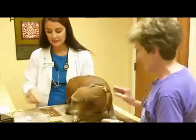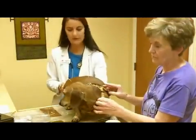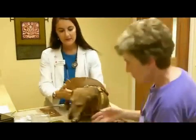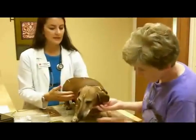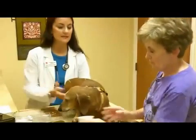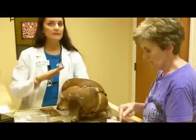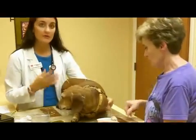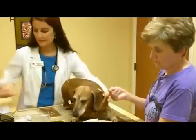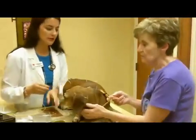Other issues that we can treat are everything from allergies to metabolic conditions, other body systems, thyroid, diabetes, Cushing's disease. And this isn't something that would be an only type treatment for those more difficult diagnoses. It would be something to add to it to improve the quality of life.